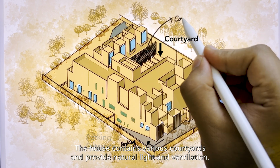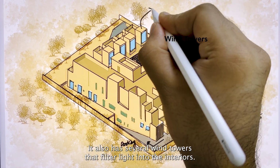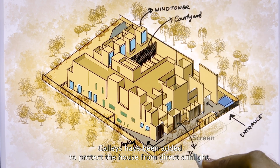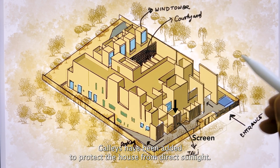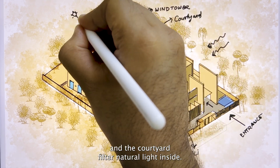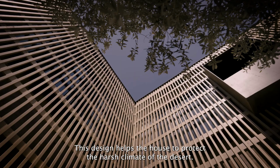The house contains various courtyards that provide natural light and ventilation. It also has several wind towers that filter light into the interiors. Jalis have been added to protect the house from direct sunlight. The wind enters the house through these jalis, and the courtyards filter natural light inside. This design helps the house to protect against the harsh climate of the desert.